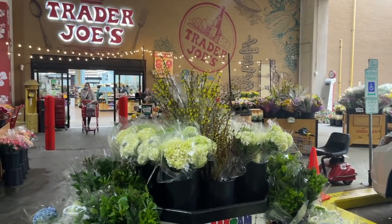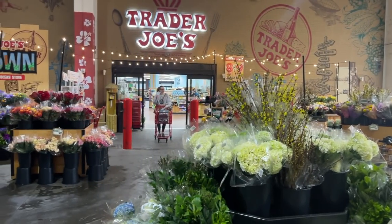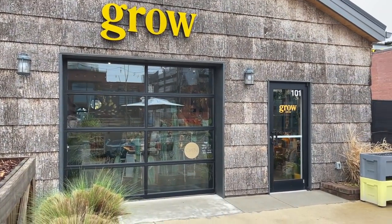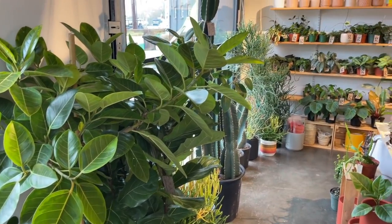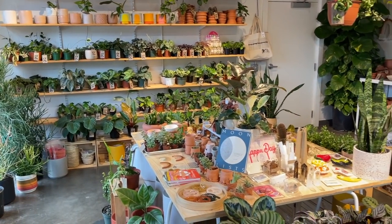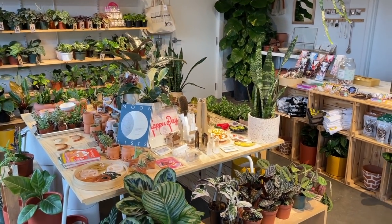I visited Trader Joe's in Uptown Charlotte, North Carolina, because they always have a really nice assortment of houseplants. And I also visited Grow Charlotte, which is a really cool plant shop in the Uptown Charlotte area. And they have rare plants, uncommon plants. They also have really wonderful plant accessories, and I just love it there, and it has been a long time.